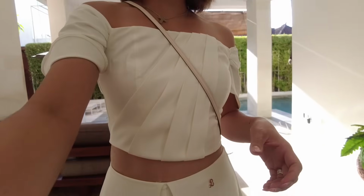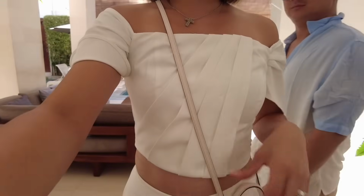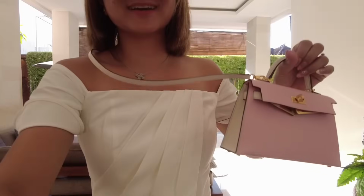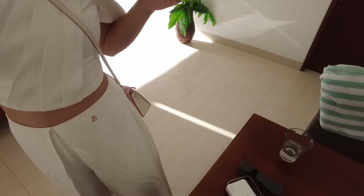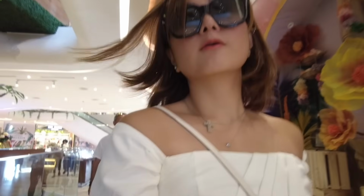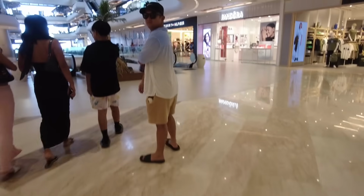Guys, we're going out. We're going to the beach. And that's my outfit. All white. With... You're so creepy. With my mini Kelly. So. Kiddos, let's go! Sorry. We're at the mall again. With this kiddo. Okay, let's go to the beach. Going down? Yeah, I think so.